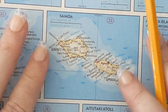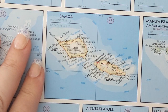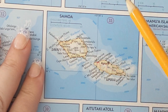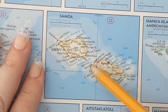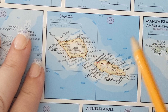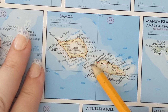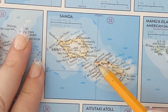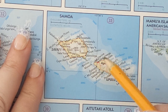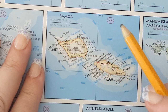Aiga-i-le-Tai means family by the sea, and that is mainly because most of Aiga-i-le-Tai is made up of little islands here, a little family by the sea. You can see on this map there's Apolima and Manono, which is the one we're going to be talking about the most. There's also a very tiny island off the coast of Manono called Nu'ulopa. Let's talk about that one first.